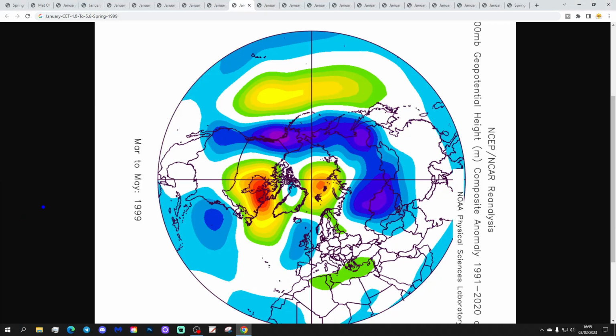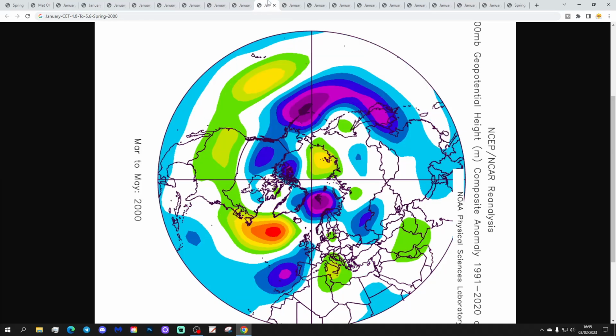1999 shows up next, one with a January CET of 4.8 to 5.6. This one looks as though it should be quite unsettled. It's not overly unsettled, to be honest. Despite the blocking setup, it's a relatively dryish and quite warmish spring, although it does have some cold weather in April.